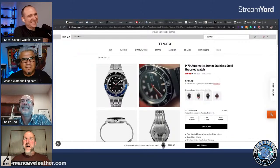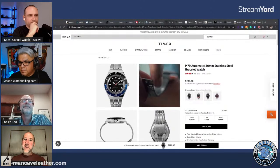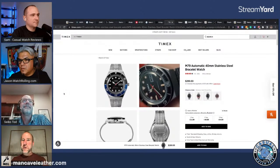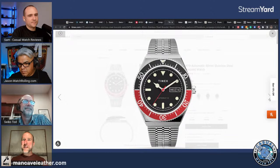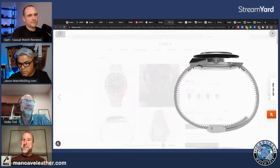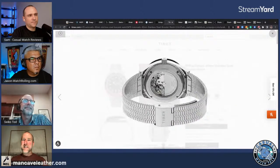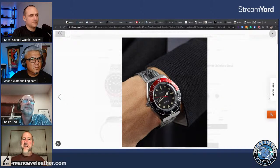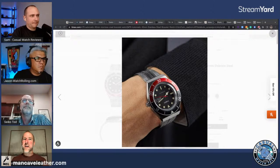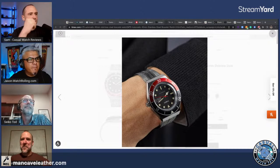But Hans mentioned a little earlier about the PRX. This kind of was the PRX before the PRX. The PRX gets all the credit for being this cool wannabe Oyster quartz integrated bracelet, but this came out like four years earlier, so in my opinion they get the prize. The PRX I think is a better looking watch, but the automatic version goes into the $1,000 range. You can get the quartz for less, but like everybody else, I was trying to stick to automatic watches. But it's a great watch.